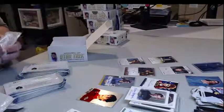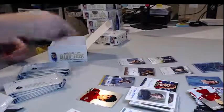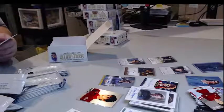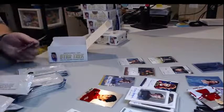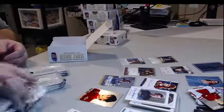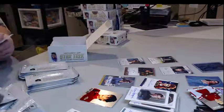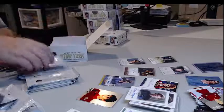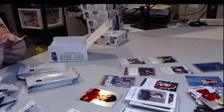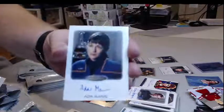Universe card. Alright, should be coming up on our first one. Another universe card. Blue parallel of card 24. Alright, sort of a double, sort of not. Ada Maris, different style, same person.